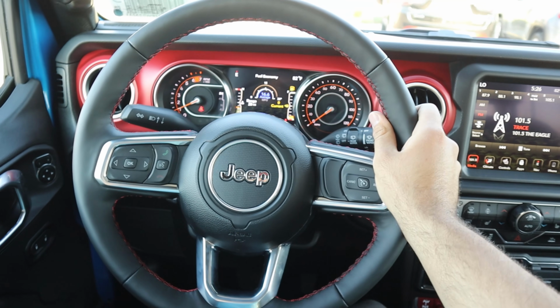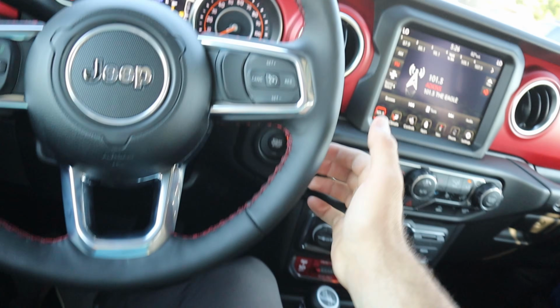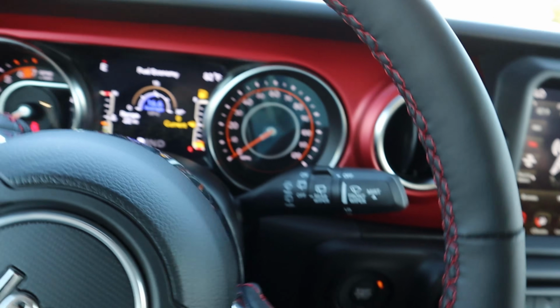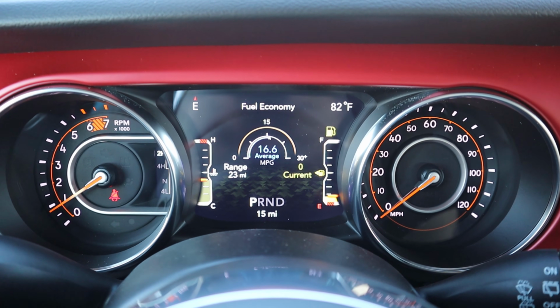So here's the steering wheel with the Rubicon, really nice leather trim all around, and then you got the contrasted red stitching. Radio controls there on the back. Controls for the center stack, your voice command phone controls, cruise control. Turn signal stock, windshield wiper stock. There's the steering wheel.